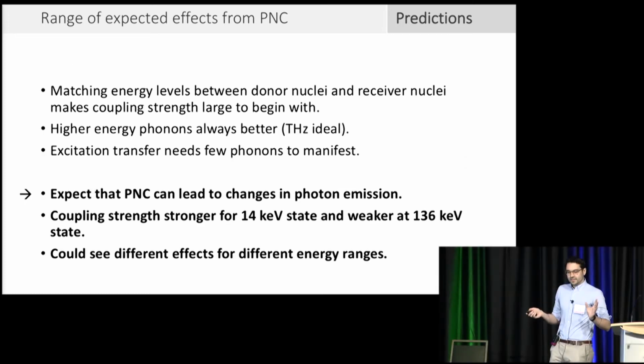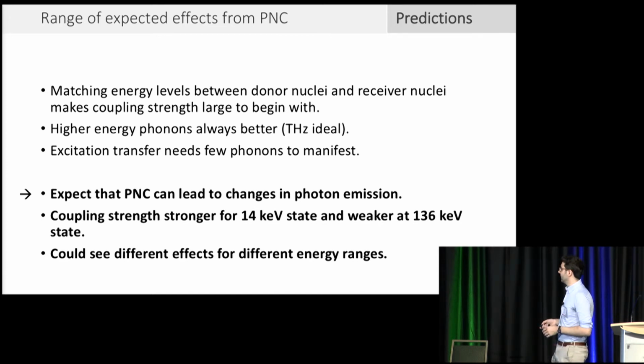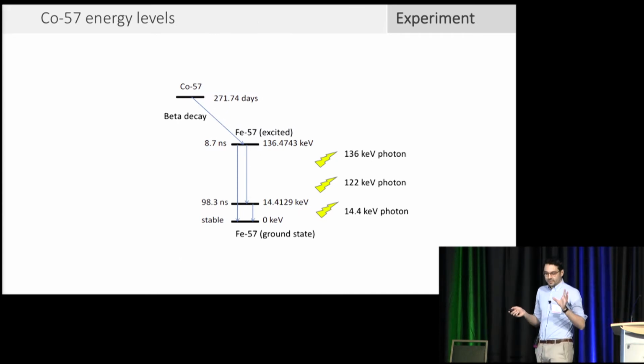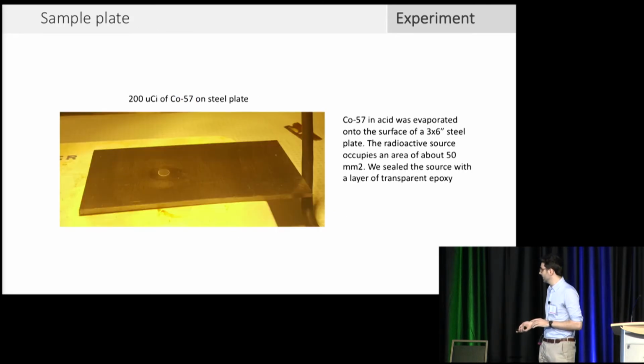Okay, so all of this leads to the experiments. And so we expect that we see some changes in photon emission in the presence of relatively weak phononuclear coupling. And we expect different effects for the different nuclear states that we're working with. Okay, so now I come to the experiment. I already mentioned we use cobalt-57 here. The energy levels, and particularly there's a 136 and a 14 keV state that is important to keep in mind. Our sample is a steel plate where we evaporate cobalt-57.